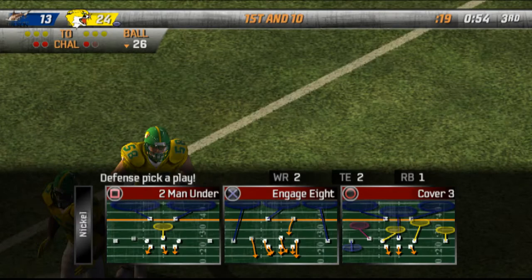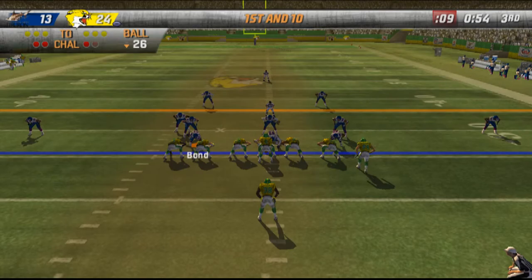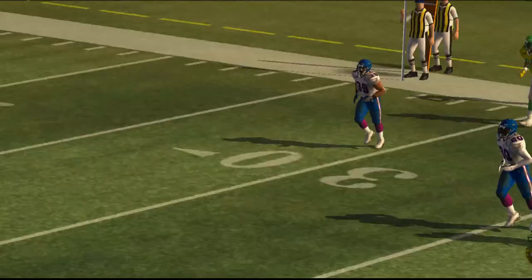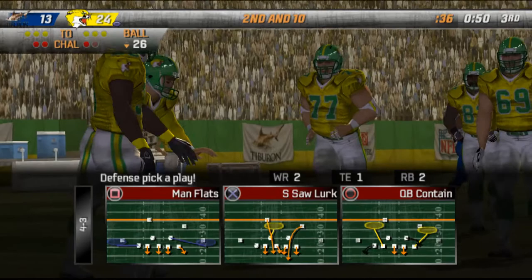First and 10. Ball on the 26-yard line. The defense lines up in the nickel. Blair sends a man in motion. Dropping back the pass on first down. Gets the pass off. Drops the interception. He's back in his zone. He's reading. He sees the quarterback the whole way. And then he gets a chance at an interception. He just didn't finish the play.